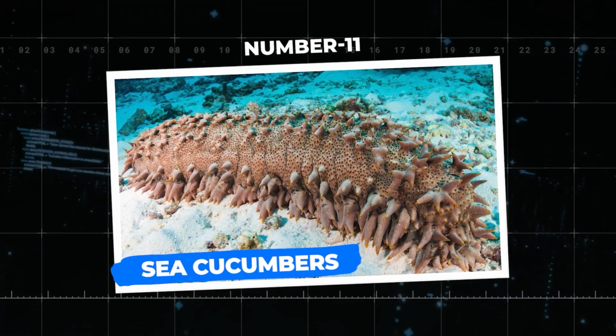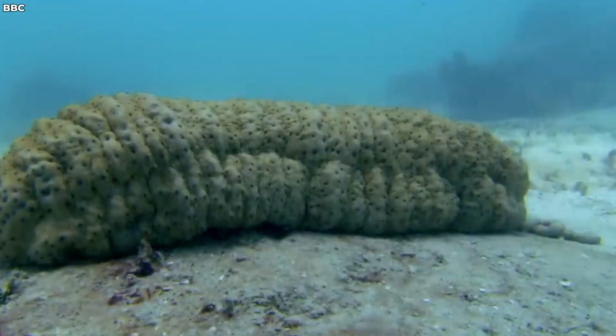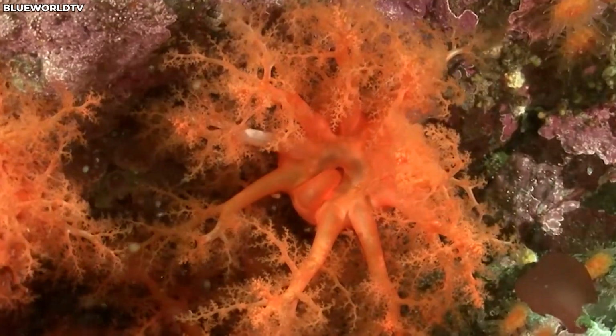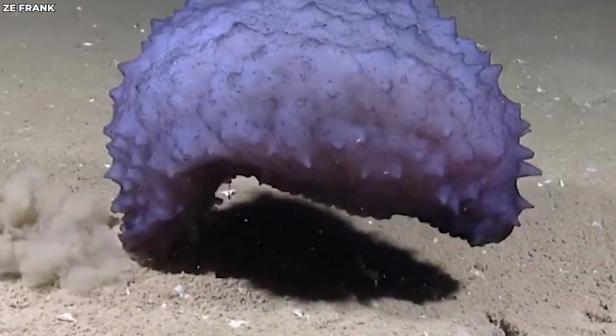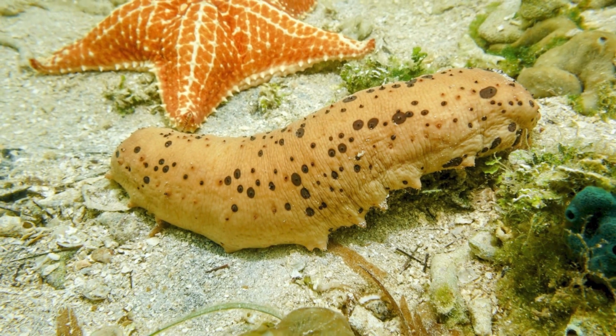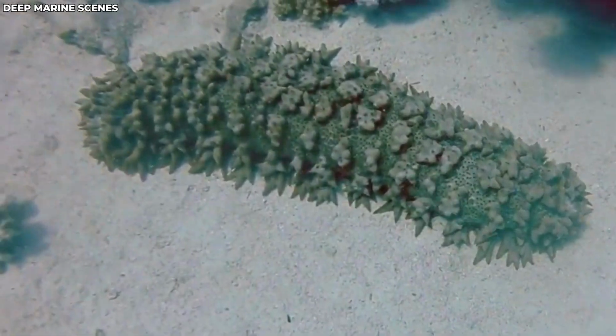Number 11. Sea cucumbers. When a sea cucumber feels threatened, it can expel parts of its internal organs, including its intestines and respiratory trees, through its anus. This might sound gross, but it serves as a distraction for predators, giving the sea cucumber a chance to escape. Interestingly, they can regenerate these expelled organs later on.